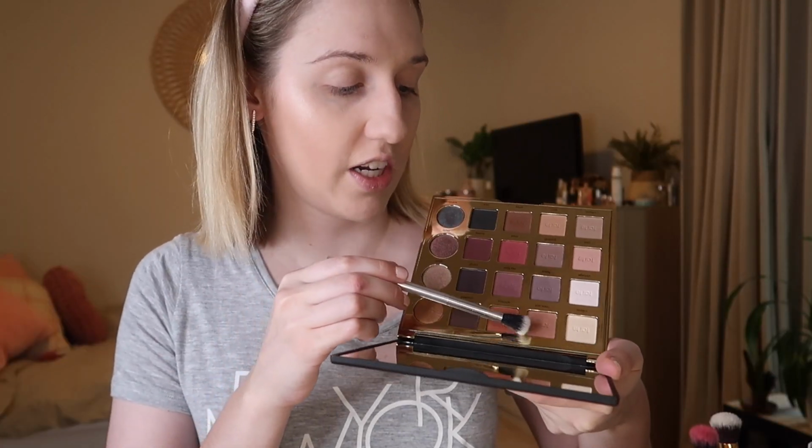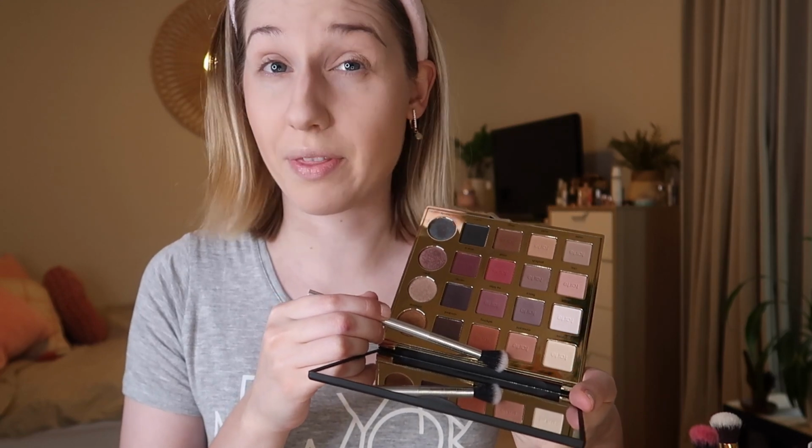I'll be honest, I have no idea which direction I want to go with my eye look today, but it is July 4th, so maybe I'll do something, I don't know. I'm gonna just go ahead and start with the crease though, with a pretty neutral crease. I'm gonna start off with the shade Innocent up at the top and just put that in my crease, because it's pretty neutral, and then I can make decisions from there where I wanna go with the eye look today.